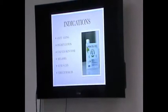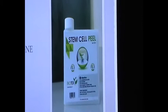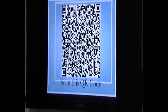So some of the main indications of stem cell peel are anti-aging, pigmentation, uneven skin tone, melasma. Epidermal melasma responds much better than dermal melasma. Acne scars and stretch marks. Okay, so any questions?